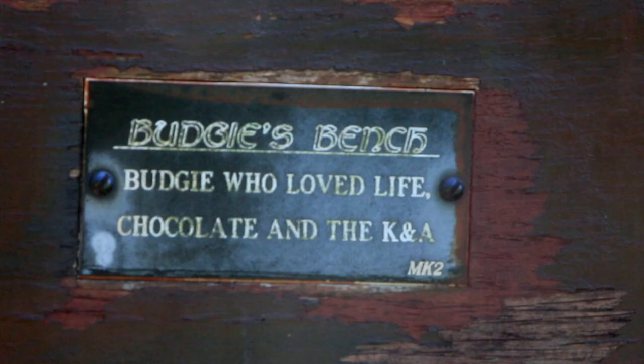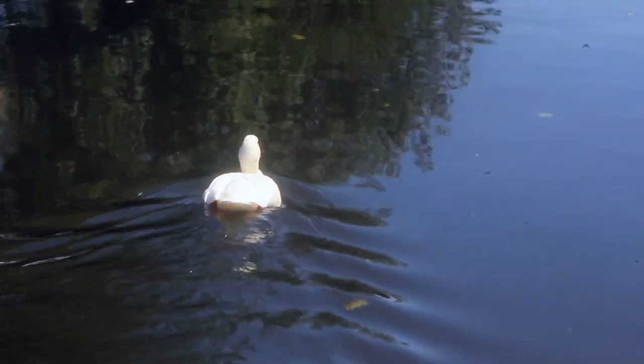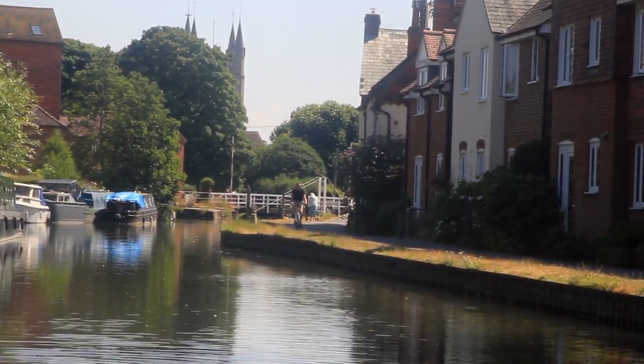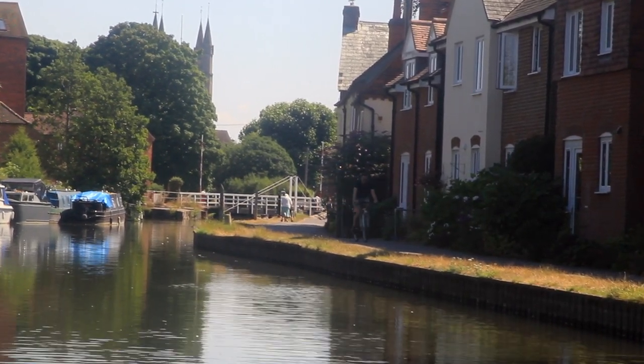Now I don't know who Budgie was, but seems to me he must have been a good bloke. West Mills, Newbury is a gorgeous place to moor. In fact, the whole canal area is pretty damn lovely.